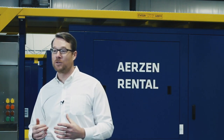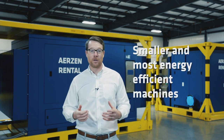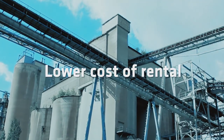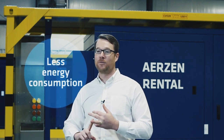In an emergent situation, or again a planned situation, there's a very good chance that we could provide a machine that is much smaller and much more energy efficient to do the process that you have an issue with. This results in lower cost of rental because the machine is less expensive, the energy necessary to run that machine is less expensive and you need less of it, and it also directly correlates to all the other things that are necessary in a rental situation.